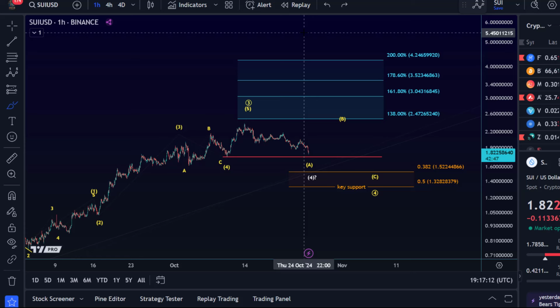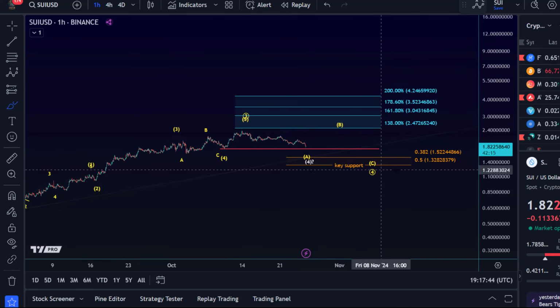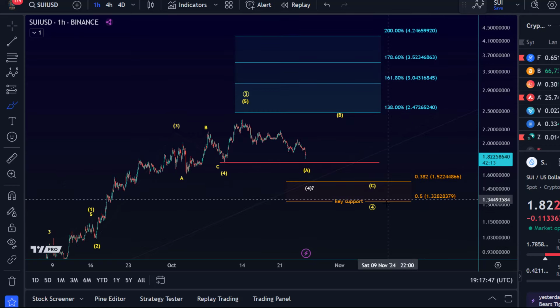What I mentioned to you in previous updates is that the 50% retracement at 1.33 is really an important support level, because a break below it would mean that the move to the upside, which started in September, or rather the one in August, cannot be an impulse, and that would be problematic. So it should really hold 1.33 if it's an impulse to the upside. If not, things are going to get really, really tricky on this chart. At the moment, nothing unusual, still holding way above support.